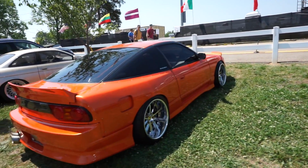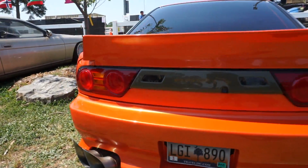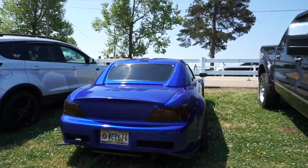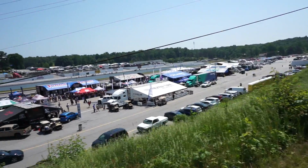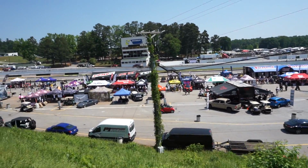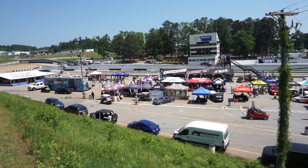Nice 240. Clean hard top S2000. And an old Mustang for you boys not in America. The paddock is nice and popping today. A lot of the same cars will be down here, so I won't show you guys everything, but if we see anything cool, we're sharing. I'll be sure to video it.